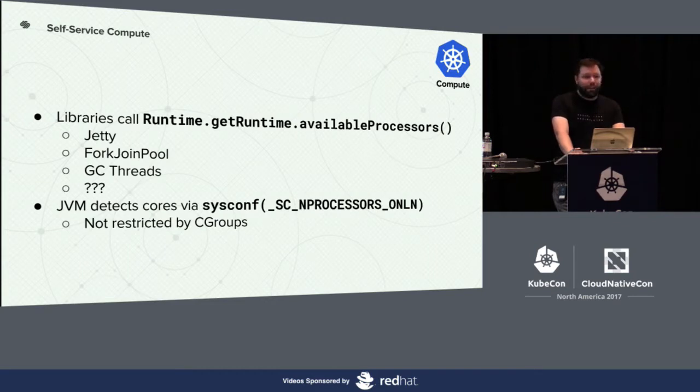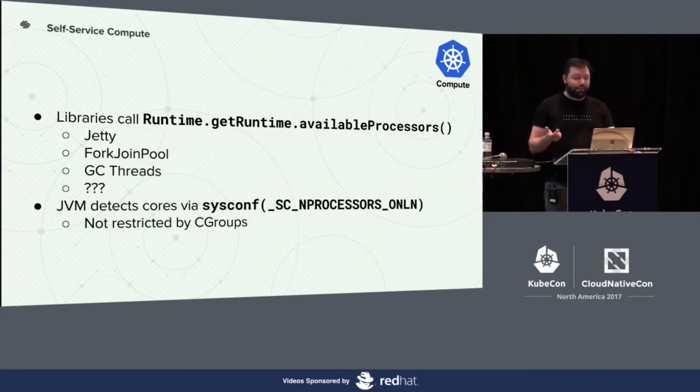A lot of the libraries in Java are configured based on the number of available processors. Jetty does this, and the JVM does this, configuring the fork join pools and the GC thread pools. There could be various other libraries that access this to automatically tune and scale the number of threads for a given operation. The JVM is able to detect this by running a syscontrol call to get the number of online processors. We found that this wasn't being restricted by cgroups. So we had to figure out what to do there.